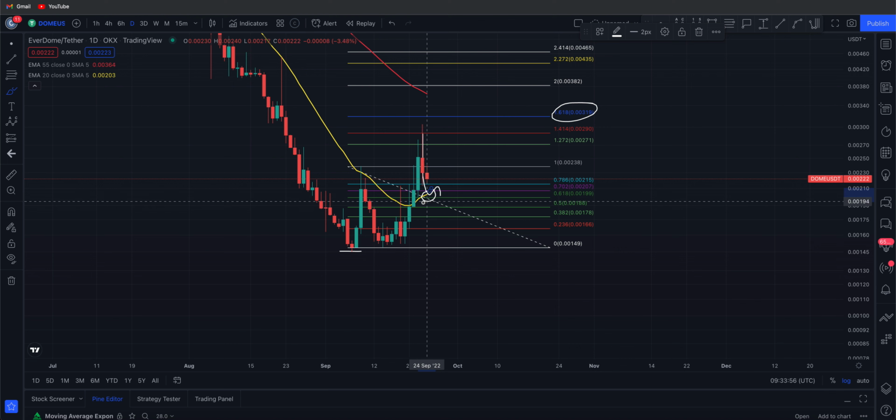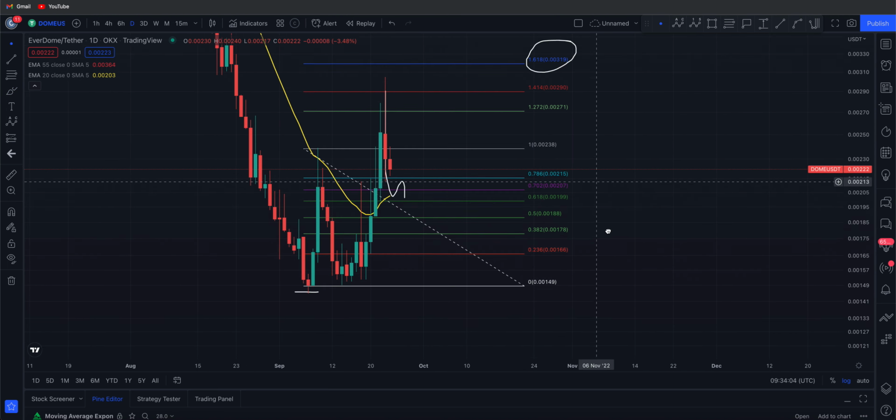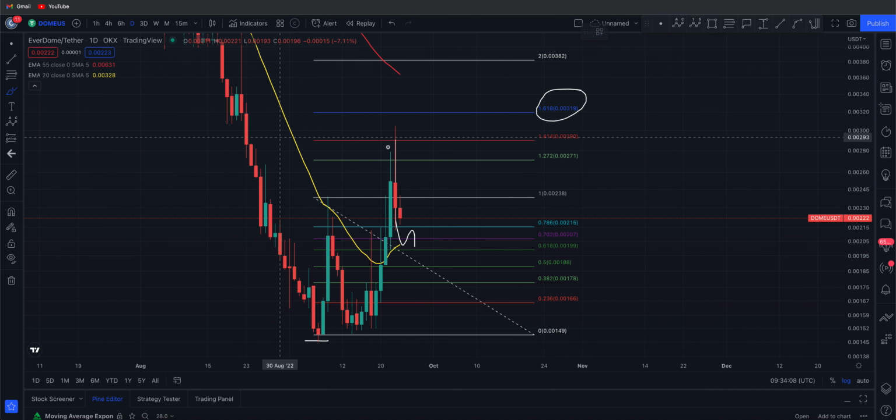Okay, it'd be lovely to turn the EMA into support instead of having it as resistance as we've previously had. It'd be very, very good to see that, and potentially that 1618 still might get met, because it's not been met yet.